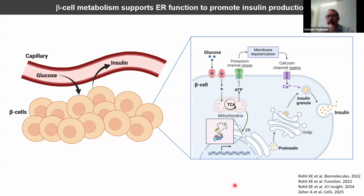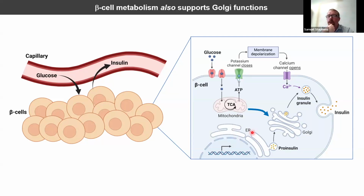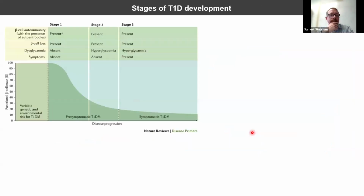That's very well established. One of the areas my lab has traditionally focused on is proinsulin trafficking, or insulin production. We've made some really interesting discoveries of how mitochondrial metabolism supports the redox functions of the ER, which is critical for proinsulin folding and maturation to make insulin. More recently, and relevant to the work I'm going to talk about today, we've also begun to understand that in the beta cell, mitochondrial metabolism is also critical for Golgi structure and function in a unique way that we think is highly relevant to some of the early stages of autoimmune diabetes, or type 1 diabetes. That's where I'll transition to.